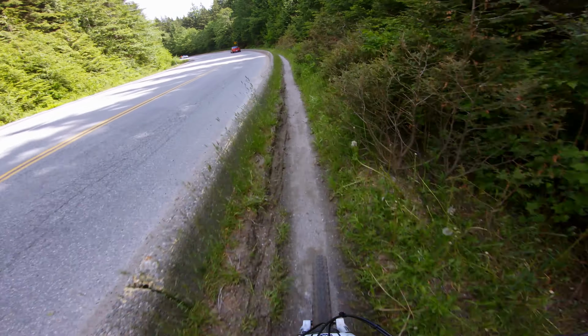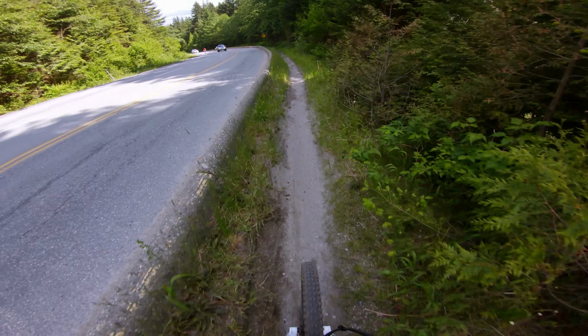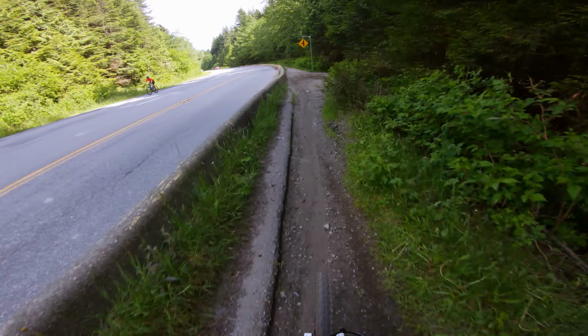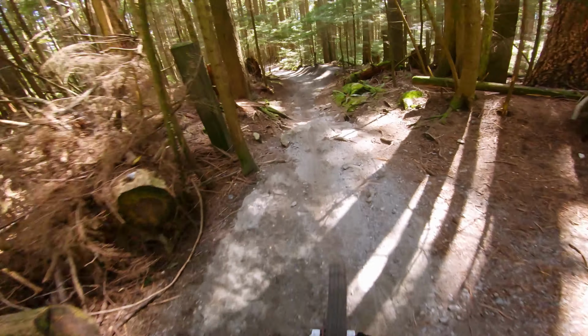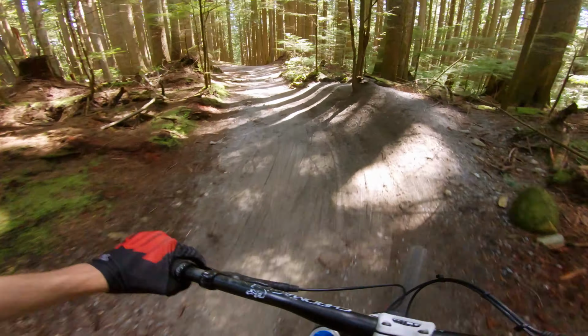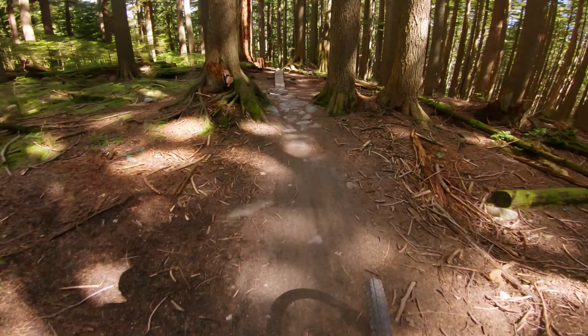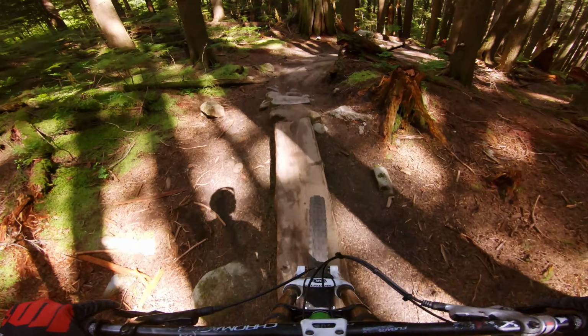I'm up at Mount Seymour, and I'm about to ride John Deere. But first, I need to do a quick run down Corkscrew. Let's drop in. Alright, dropping into Corkscrew. I almost slipped out there. Getting off to a great start here.